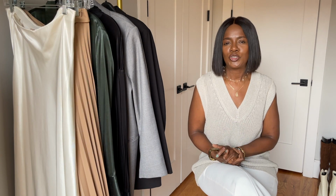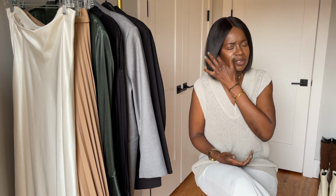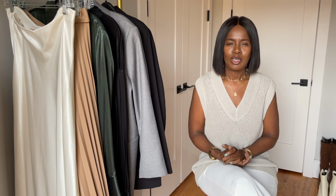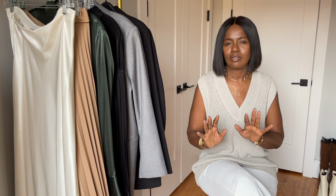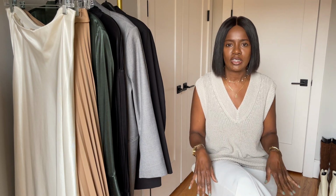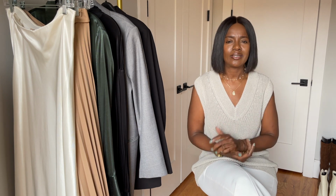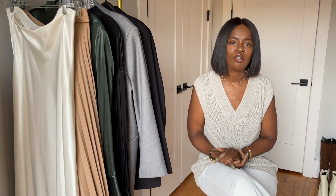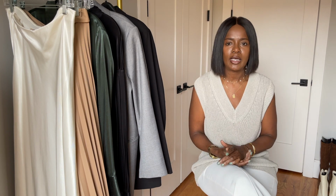I was actually shooting a look last winter outside. I was going to, I think it was a major event or something, but it was a casual event, and I had on a nice little midi dress or something. It was winter time, and boots, and I put on my long coat, and I was like, ugh, it's just not giving me what it needs to give. So I'm like, but I don't want to change. I don't have time. I don't feel like looking for anything. I don't feel like figuring out anything.